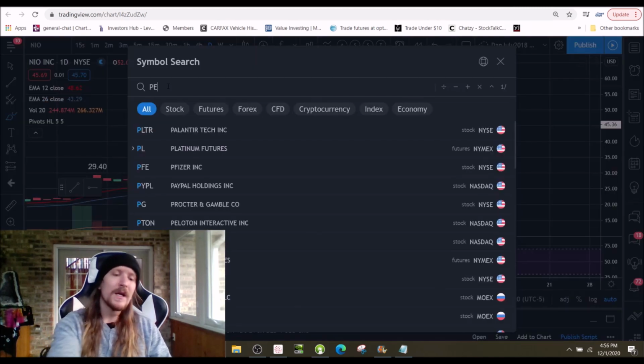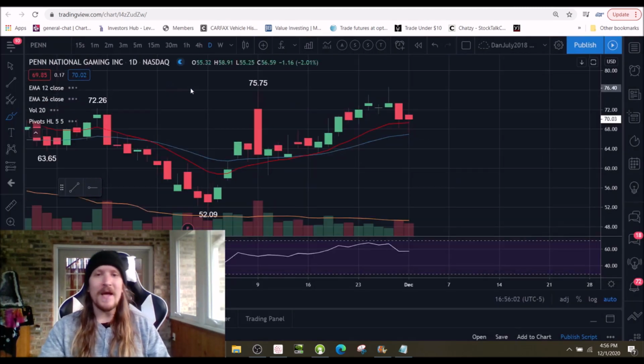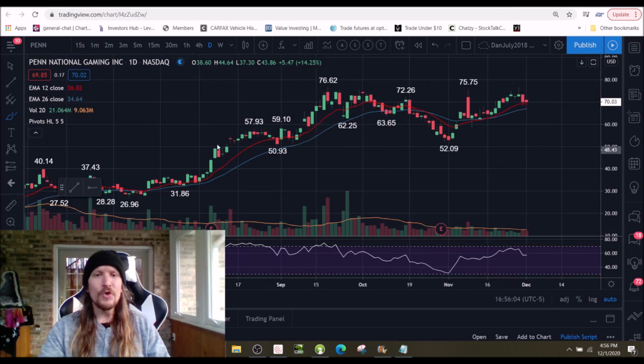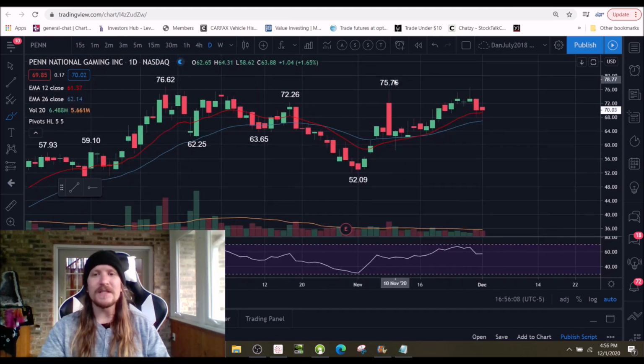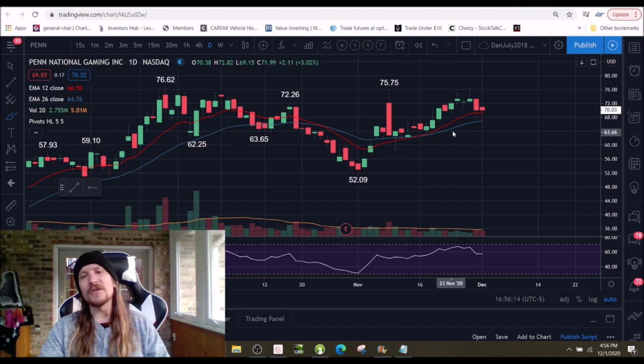Remember the gambling names? Look at Penn. Huge move up, breakout, crazy volatility, and now we're just watching volatility tighten up. Big ranges, double top at the all-time high. We're going to look for a higher low, and that's when we stop actively trading as aggressively, day trading, as ranges tighten up. So I know that we're going to see that happen in the electric vehicle space eventually.